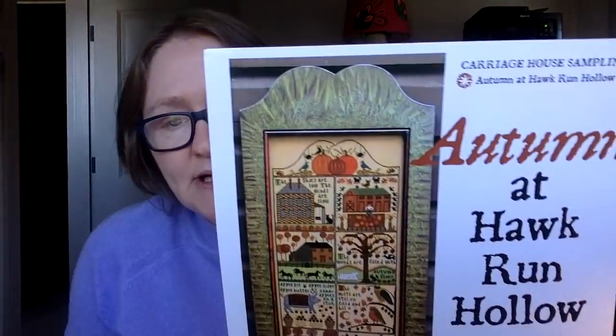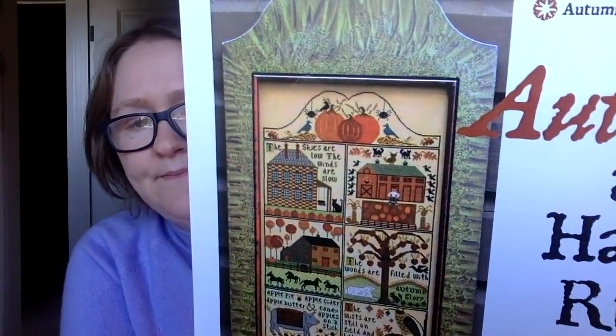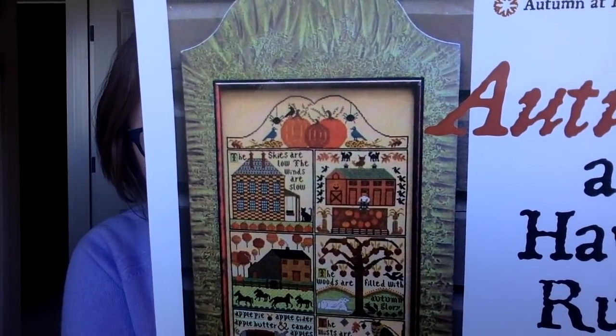Next up, I worked on Autumn at Hawk Run Hollow. So this is one of my WIP Go pieces for this month, and my WIP Go goal is 10 hours on each piece that's called. So this is the first WIP Go piece I'm going to work on this month, Autumn at Hawk Run Hollow. I am right up here in this kind of top border. And of course I forgot to take a start picture where I started, but I will show you.